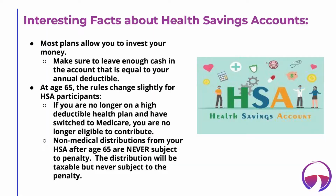So here are some interesting facts on HSAs. Most plans allow you to invest your money. I always recommend to my clients that the amount above and beyond what their annual deductible is be invested. Over time, many clients have continued to max out their HSAs, but then they forget that that cash is just typically sitting there in a money market or a low interest bearing cash account. So the opportunity to invest in a well-diversified mutual fund on the back end of the HSA is a huge advantage. So don't forget to look into that if your HSA offers that option.